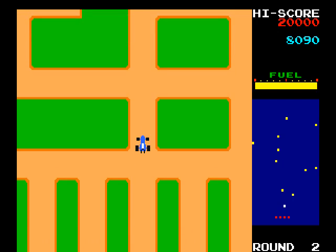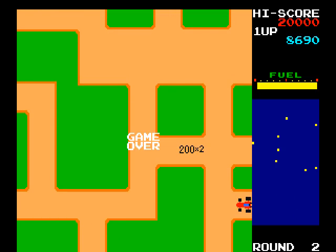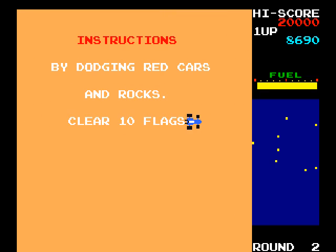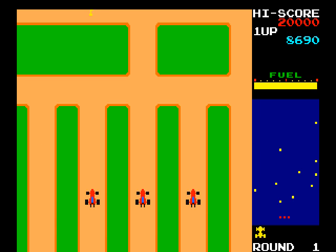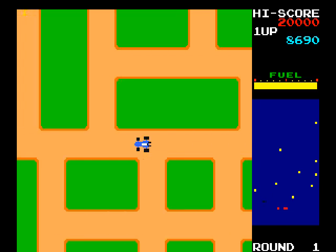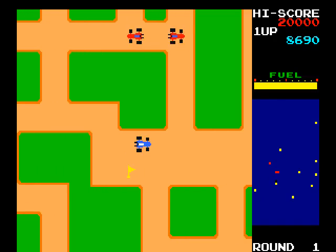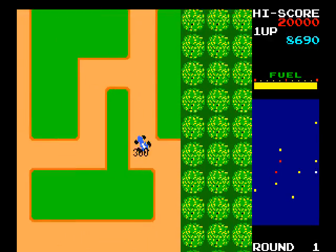Can I possibly get past one stage? Special flag. Nope. And that's the reason why I don't like Rally X. I really don't like Rally X for that one reason, just because. Oh, guess what? Asshole. Dead. You dodge a red car. You can only do that first sometimes. Like I said, I prefer New Rally X over that. Plus the AI handles better, and the controls handle so much better than this version.